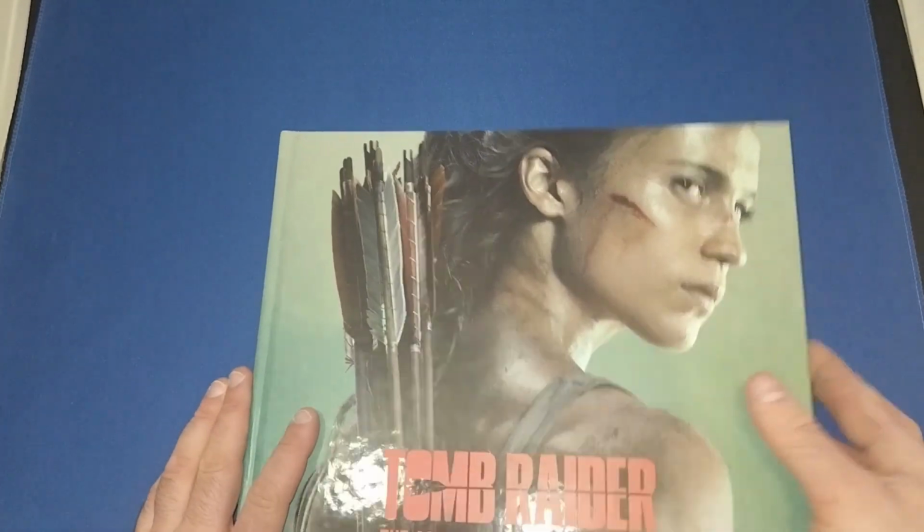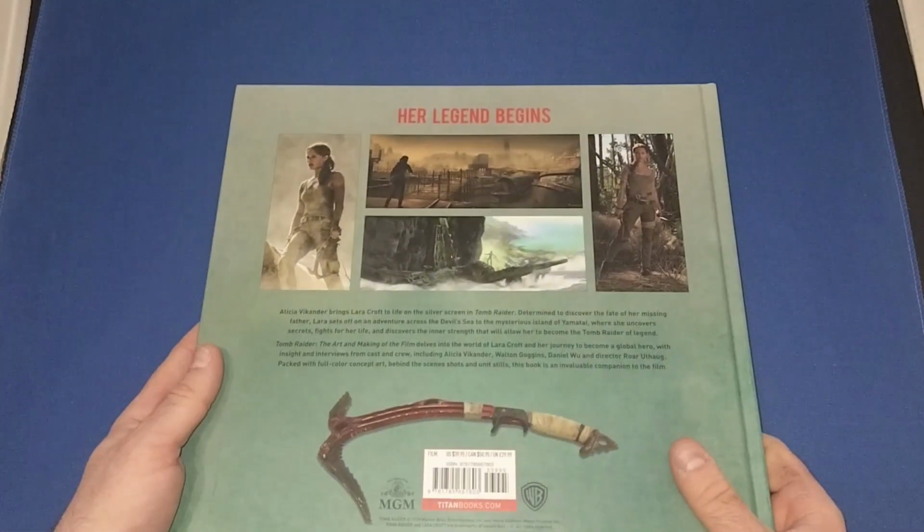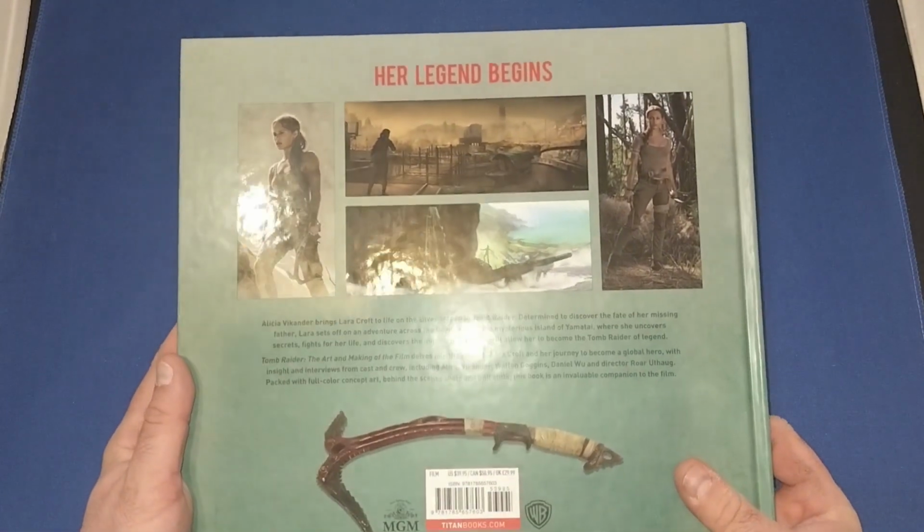So that's the Alien one. Then we jump onto the Tomb Raider. No slipcover again on this one. But we have the actress who played her. I'm blanking on names these days. A little bit on the back, but there as well.